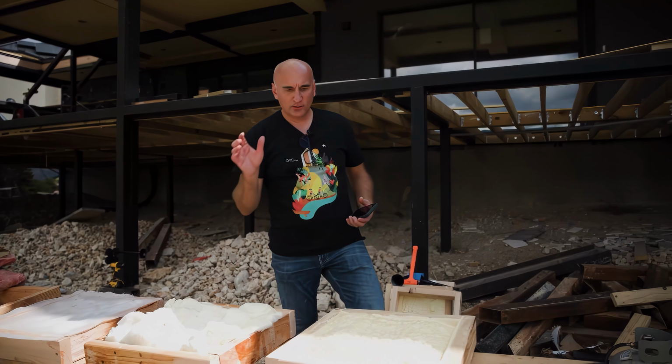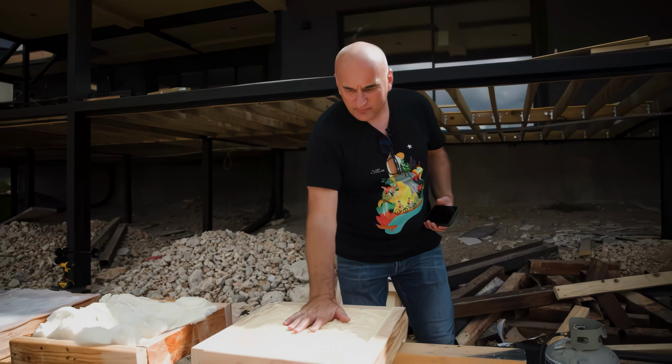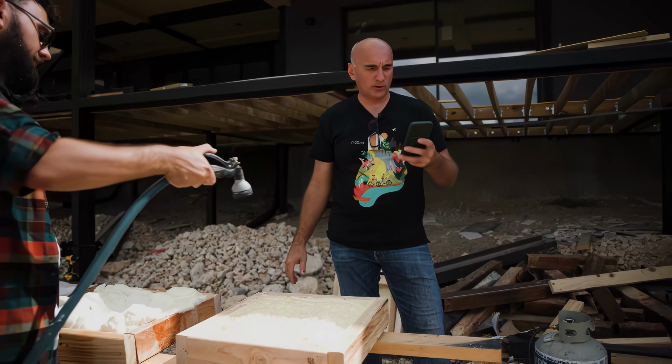And the last one, close foam insulation. 5 seconds, we pour water and see what happened.